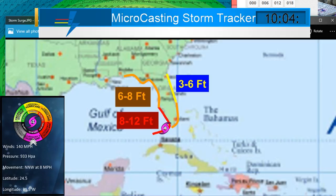I don't think we're ready for. I don't think that most people were expecting this, especially since the storm had rapidly weakened. I think that this is a huge surprise to a lot of people. It surprises me that the storm surge is still this high. Harvey's storm surge wasn't quite that high.